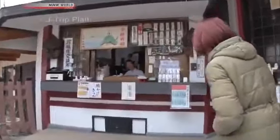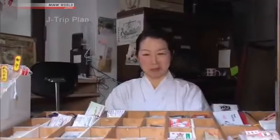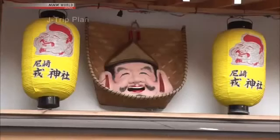Sumimasen. Hello. Hi. Welcome to Ebisu Shrine. And what is that the god of? Ebisu deity is good for fishermen, and financial success.